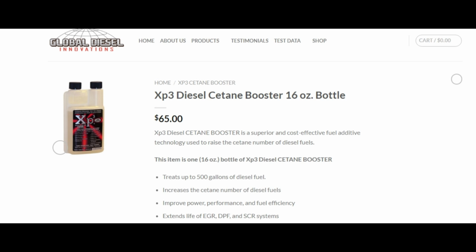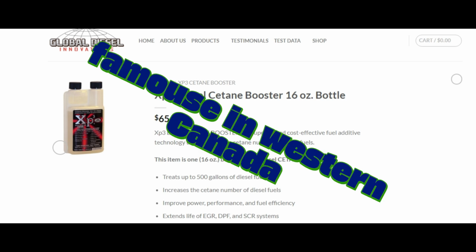And fifth, I've got an XP3 diesel fuel enhancer, 17 ounce, for $59.95, 2,000 liters of diesel per bottle. I used all five of these and ran with it in cold weather.